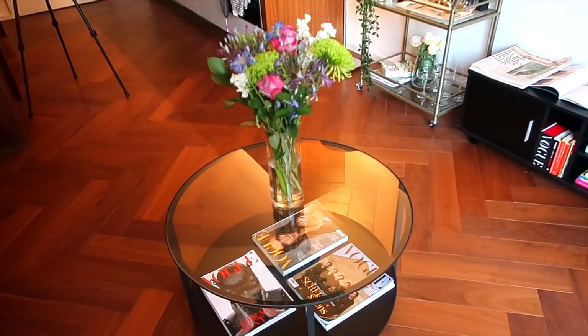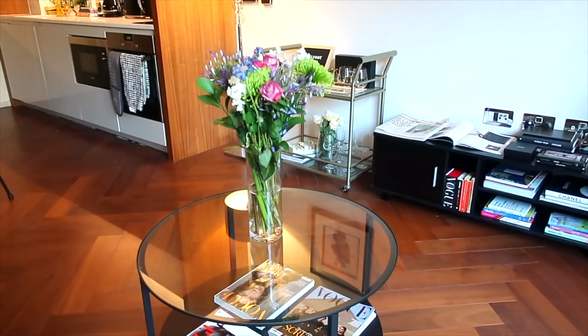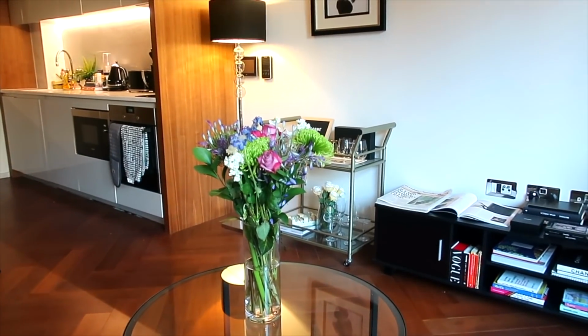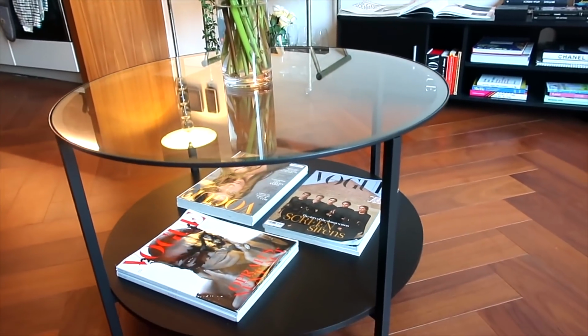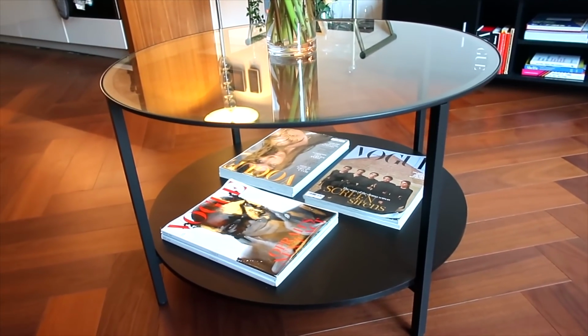Okay, so now we've gotten to the coffee table area, which is in the middle of the room. Don't mind my tripod. I always like to switch up this area with a different bouquet of flowers. And then underneath the coffee table, I have these Vogue magazines, which I've just collected over time.